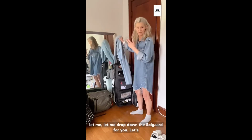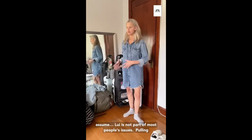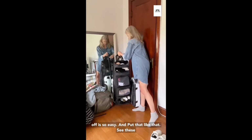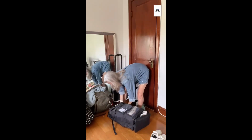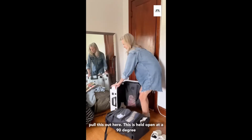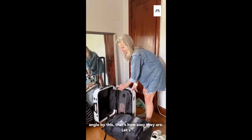Well, let me drop down the Solgaard for you. Let's assume Louis is not part of most people's issues. Pulling this off is so easy. I just flip that like that. See these straps here on the side? I'm gonna tighten it like that. So then pull this out here. This was held open at a 90-degree angle by this. That's how easy they are.